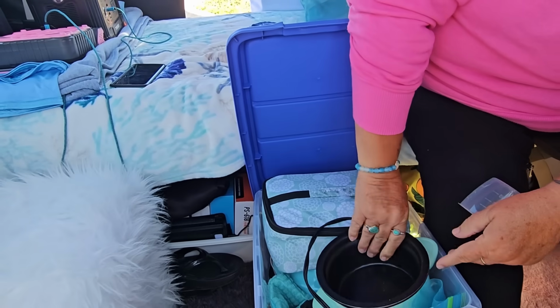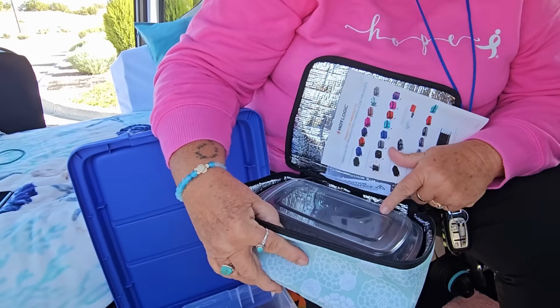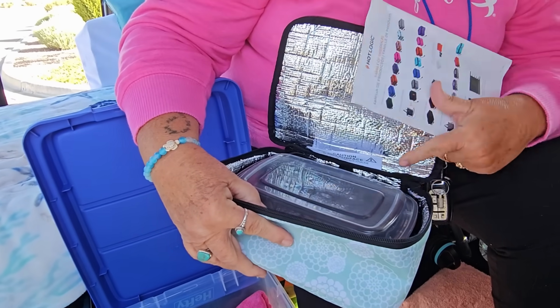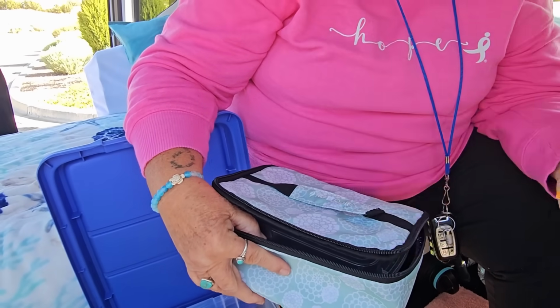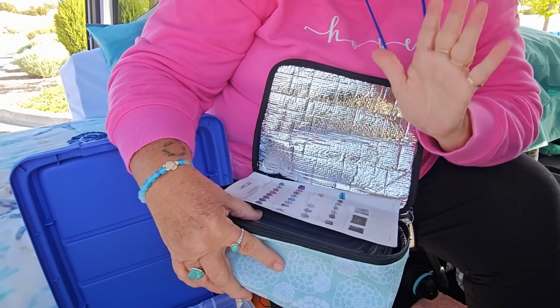And I also have a Hot Logic. Cracker Barrel will have, if you're in there eating a meal, a $5 take-home meal. That is actually perfect for this. Just sit it in here and plug this into your cigarette lighter, and it heats up great.